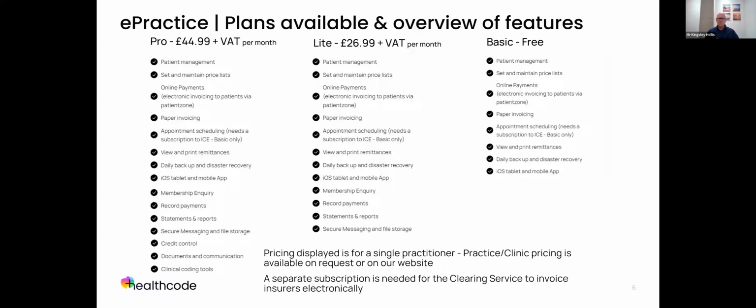So it's essentially there so that you can put your patients on, store them with the demographics, etc., and be able to raise invoices off to the insurance companies or direct to the patient if you wanted to. You would need our invoice clearing subscription in the background to transmit off those electronic invoices.